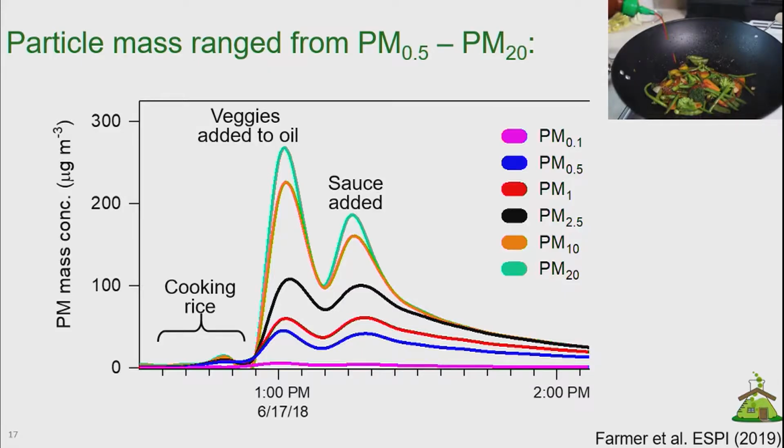Now that pink line that I showed you is collapsed to the bottom. So on a mass basis, those ultrafine particles that are very important for health don't really represent much in terms of mass, right, in this particular scenario. What you see here is the mass contribution of particles. While we're cooking the rice, before you saw a bunch of ultrafine or sub-100 nanometer particles, now we don't see them anymore. And then what you really see is an increase in particle mass loadings when we added vegetables to the oil and then when we added the sauce.